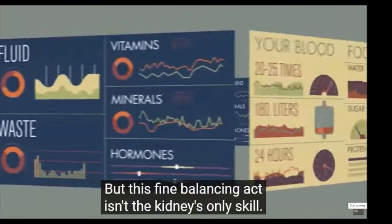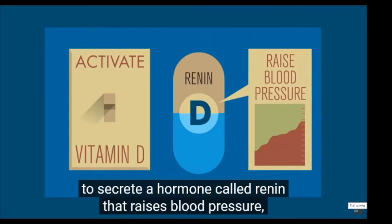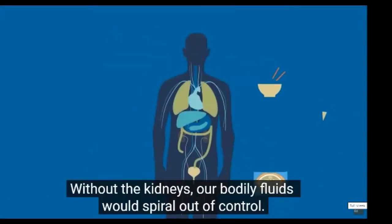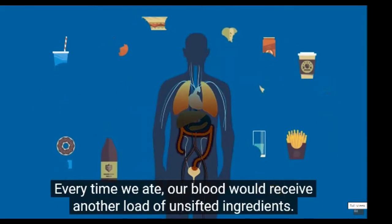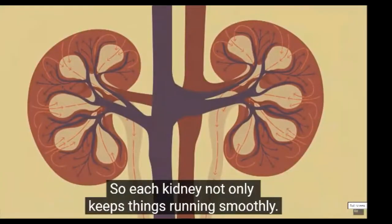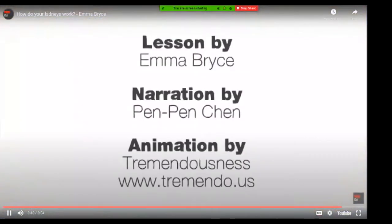But this fine balancing act isn't the kidney's only skill. These organs have the power to activate vitamin D to secrete a hormone called renin that raises blood pressure, and another hormone called erythropoietin, which increases red blood cell production. Without the kidneys, our bodily fluids would spiral out of control. Every time we ate, our blood would receive another load of unsifted ingredients. Soon, the buildup of waste would overload our systems and we'd expire. So each kidney not only keeps things running smoothly, it also keeps us alive. Lucky then that we have 2 of these magical beans.